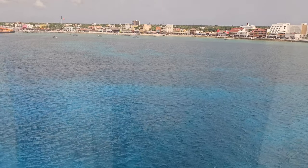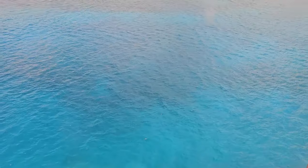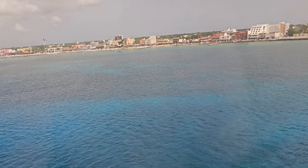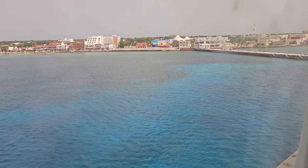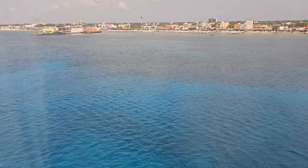Here's the view out of our porthole. It's just really beautiful. You can see it's just crystal clear blue water. Just amazing. Wow. Cozumel's a nice area. Look at that water. That's crazy. We'll see how many pier runners we have later. Hopefully everyone makes it on board.